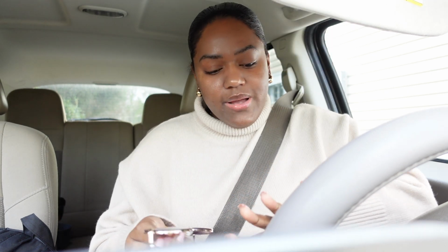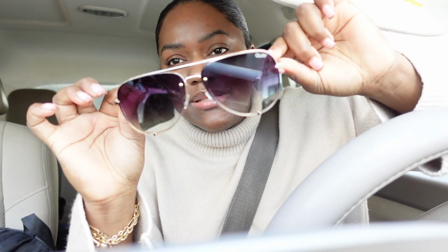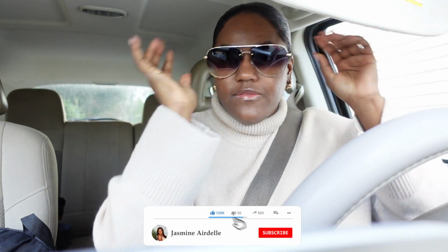Oh, my hands are so ashy. Oh, that's where I'm heading right now. I'm gonna throw on these sunglasses. These are the Desi and Quay Sunglasses. I actually have not picked up anything from Desi's sunglasses line. They were sold out when I tried to get them, so.